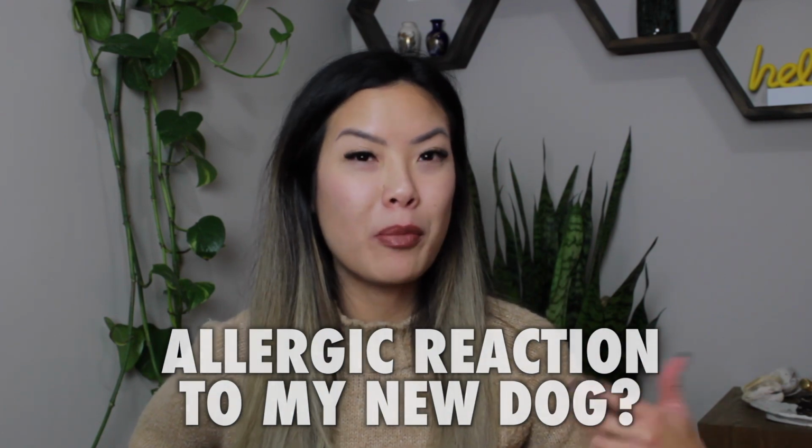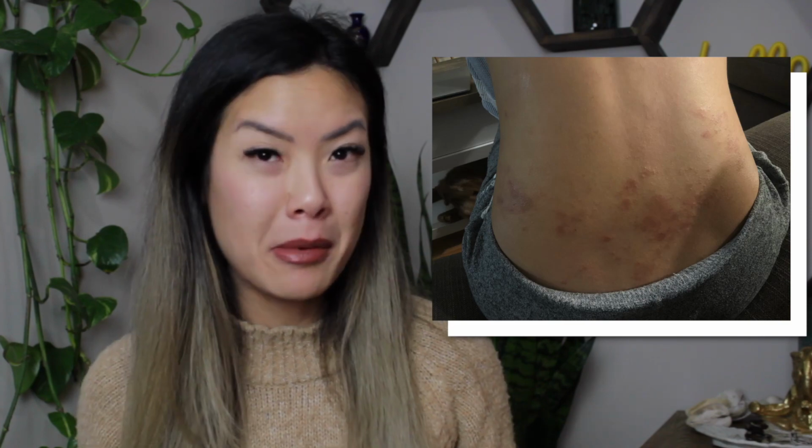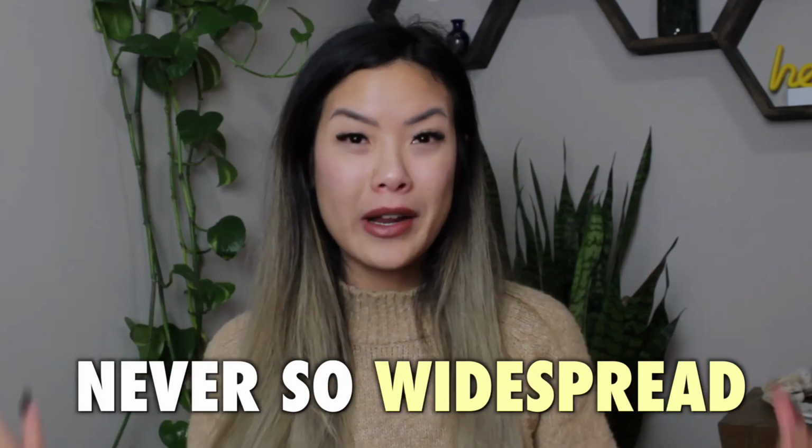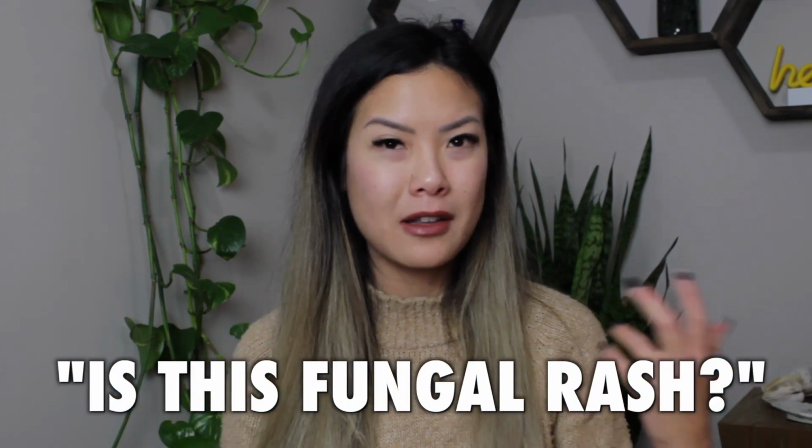And so I got my boyfriend to take a picture of my back. And I asked him, like, is there something there? Because I actually can't see it, right? And so he took a picture of my back and it looked like this, which was so scary to me. I was like, this doesn't look like eczema because I never get eczema on my back and it's never so widespread like that. So I'm like, I'm really scared. Like, is this the same as the fungal rash that I had? And so this was really what prompted me to start using the Lamisil again.